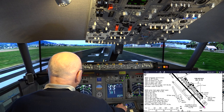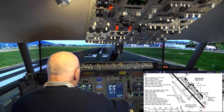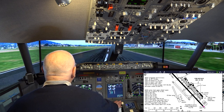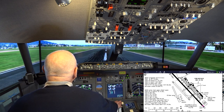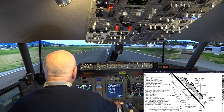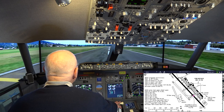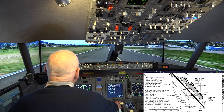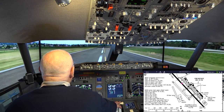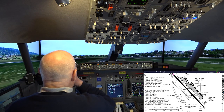All right. There we go, and we're rolling. Toga button pushed. Full power. And we do have crosswind. I can certainly feel it. We are being buffeted about. Okay, rotation. And just in time before the end of the runway.